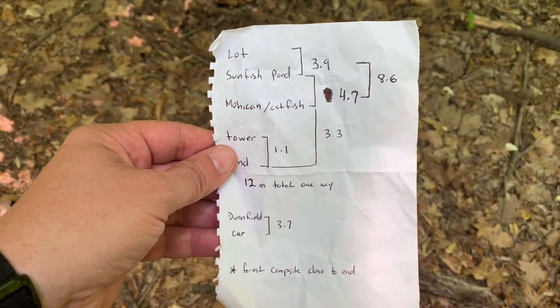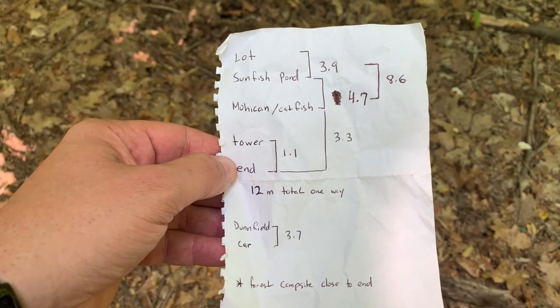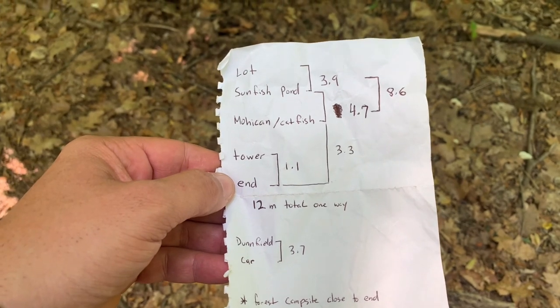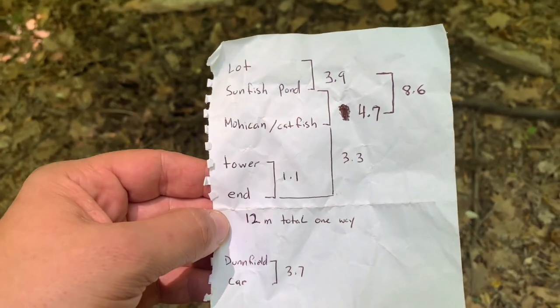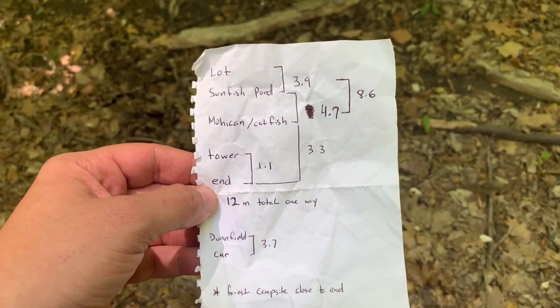That is my trip that I did. Me planning it out. The lot, the Sunfish Pond, to the Mohican Catfish Pond, to the tower, and then to the Fountain of Youth. And then we backtracked and we are at the car.